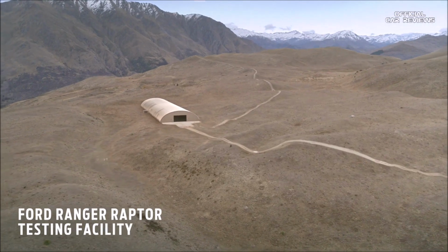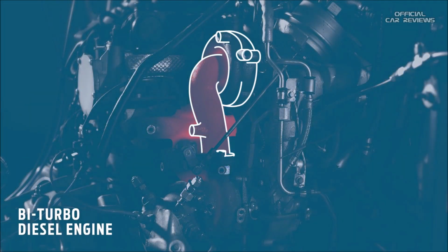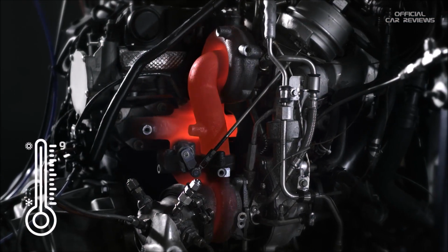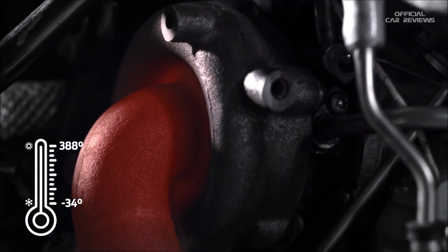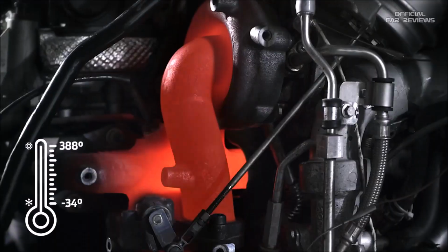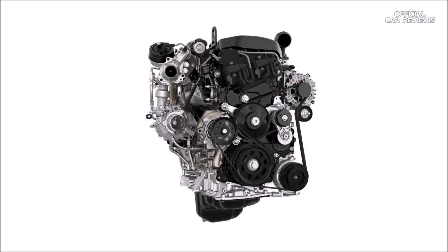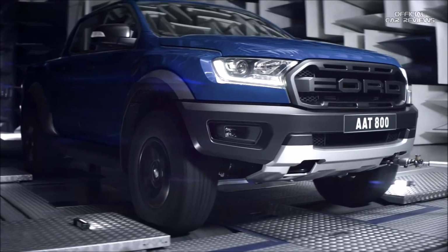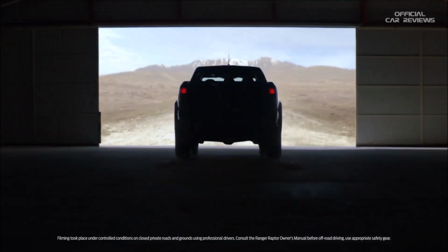Testing the Ford Ranger Raptor happens here, where we simulate years of engine abuse. The bi-turbodiesel engine is raised to 388 degrees, then dropped to -34. We repeated this over 1,000 times to stress test the cutting-edge bi-turbo. Built from Inconel, a specialized nickel alloy used in aerospace travel, it thrives under pressure. Next, the ultimate endurance test, full throttle for 18 days straight.